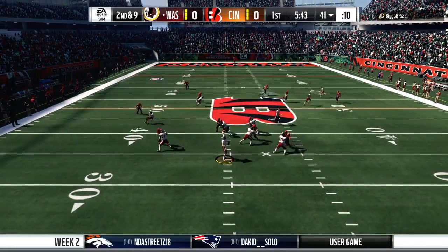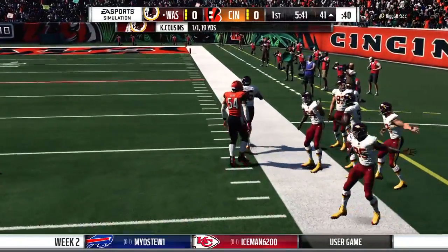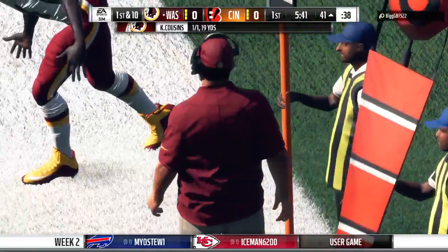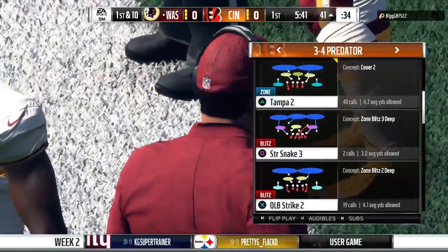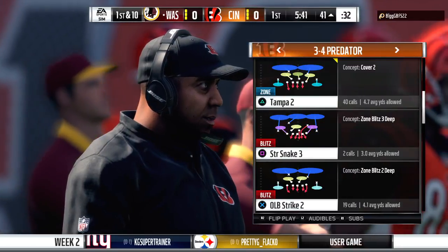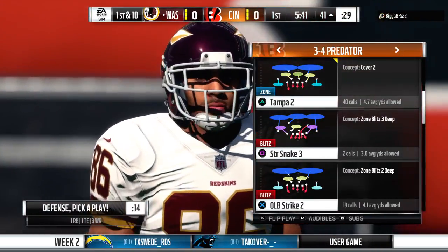Second down, Cousins. This one complete to Jordan Reed. And he'll be out of bounds just shy of the 40. They call it a gain of 19, and it moves the chains. Well, I don't mean to jump in on you, partner, but they didn't waste any time getting downfield, did they? I mean, a nice big play there.